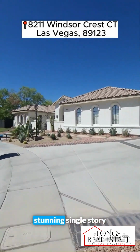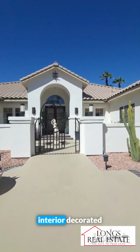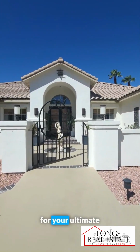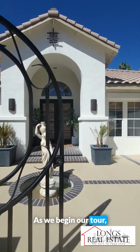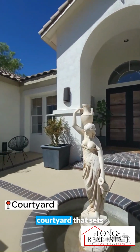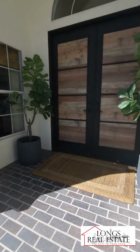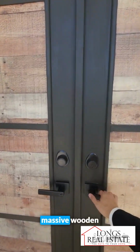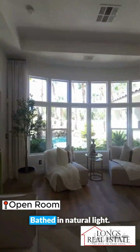Welcome to this stunning single-story Japandi-style home, professionally interior decorated for your ultimate comfort and style. As we begin our tour, step into the serene courtyard that sets the tone for this exceptional property. Now, through the massive wooden double doors, you'll enter a bright and open great room bathed in natural light.